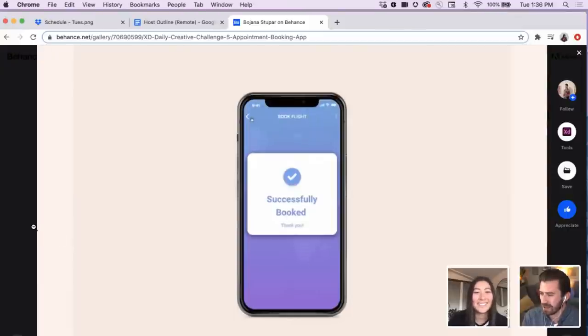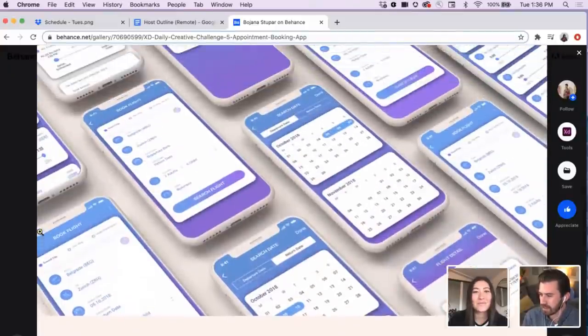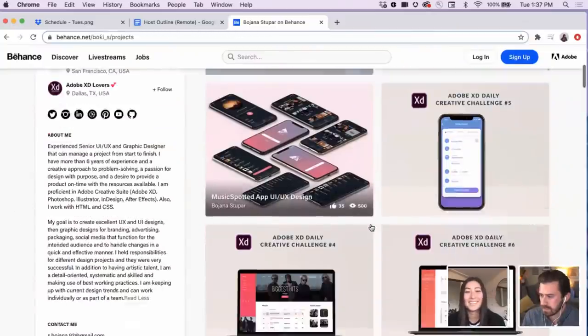Yeah. And look at that hero shot of all the devices floating. That's such a cool rendering that I need to borrow that mock-up, I think. Yeah, I like that. Gotta pass it along.